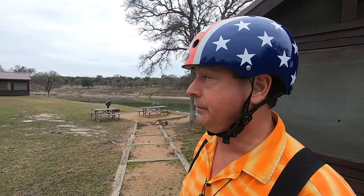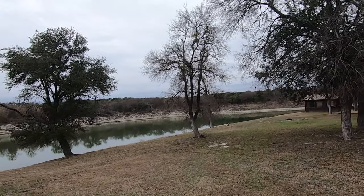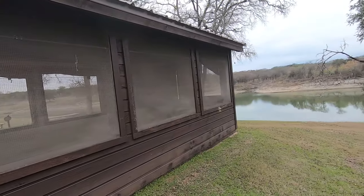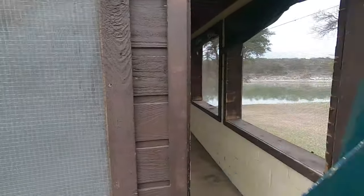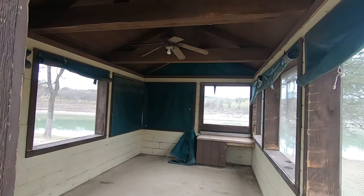All right, if you want to go camping at Belton Lake and Cedar Ridge Park in particular, you might choose to go to one of these screen shelters. Look where they're located. Man, just so peaceful. Screen shelters, you know, they are what they are. They got water, place to park three cars, a little kitchen counter there, electricity, lights.